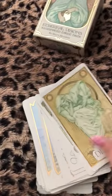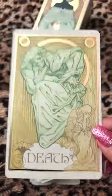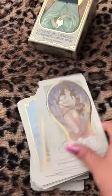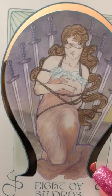The only thing I don't like about this deck, this is the Death card. The only thing I don't like about the deck is there is no diversity. So there's just a bunch of white individuals. Men and women, but there's no diversity. So that's the only downfall.